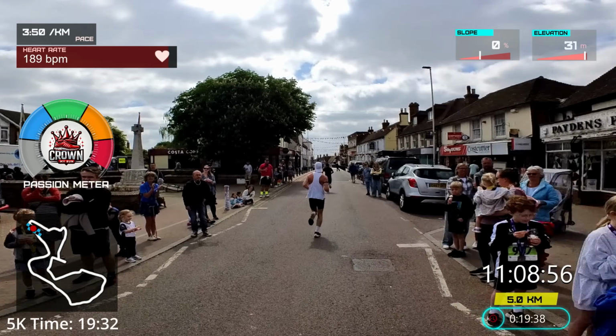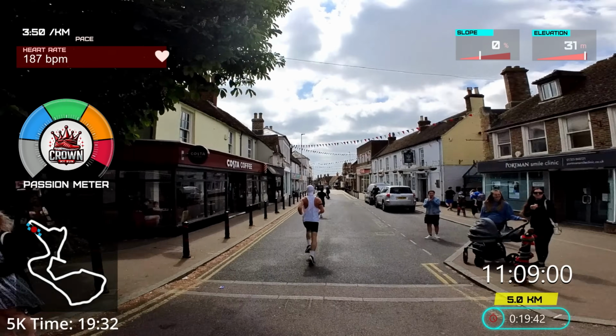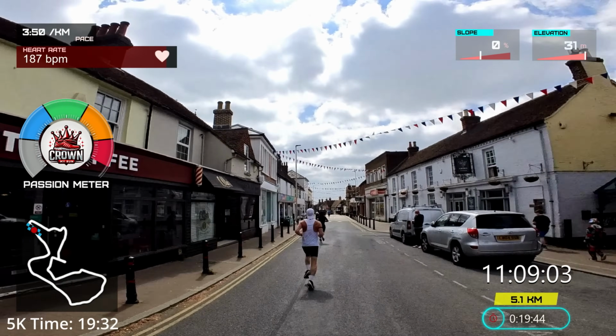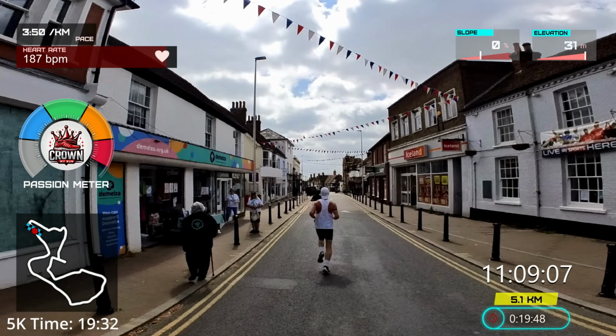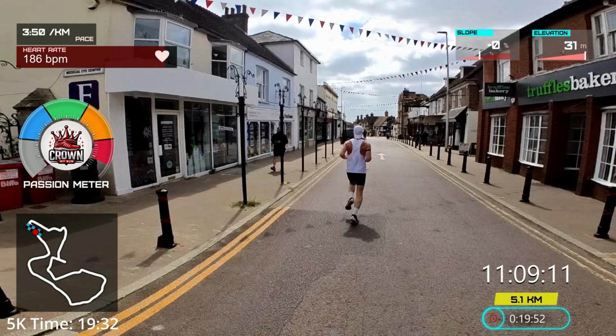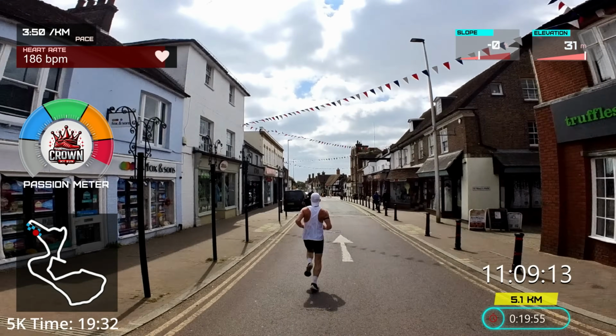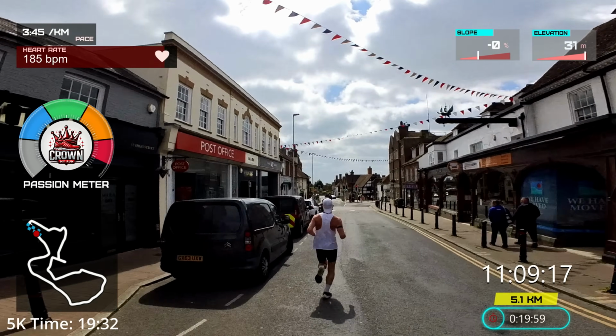We've gone through halfway in 19:30, double that, 39 flat, so that would be 11 seconds quicker than we managed last week. I was about to say he was in a lot better position than last week with his heart rate, but it has shot up to 187 in the last few kilometres. We will have to see if he can bring that down in the next 2 kilometres downhill before he's got to go up at the end.